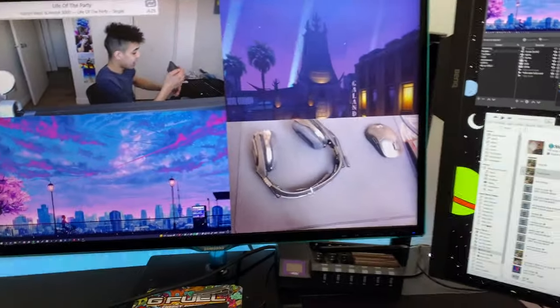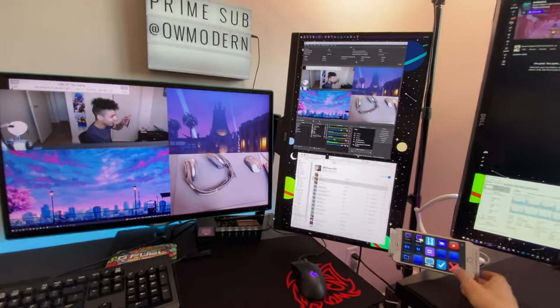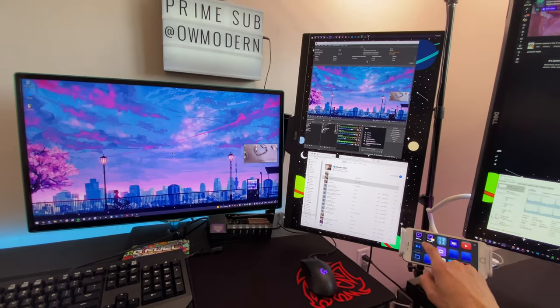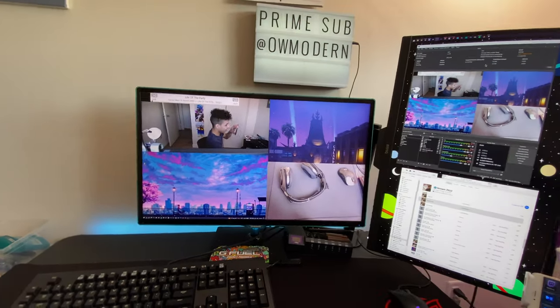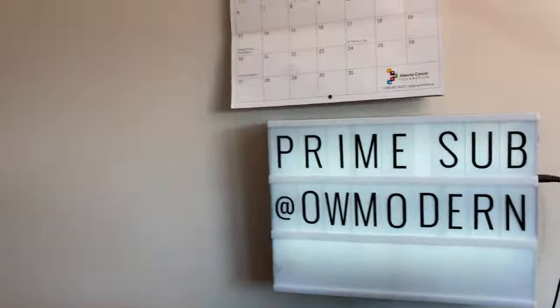And then, yeah, I can just go ahead and wait, let me use the wide angle lens here. This is actually good here. I can just change the scenes accordingly, and it is super easy to do, and it is dope. So yeah. Oh, this lights up, by the way, too, if you guys didn't notice that.